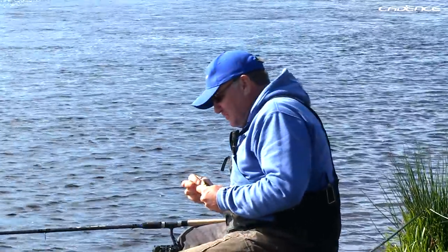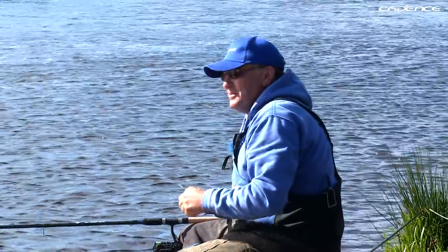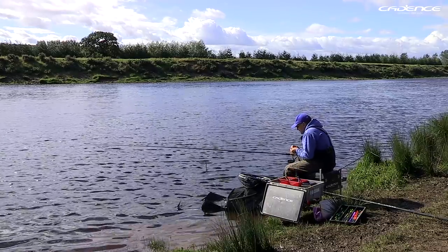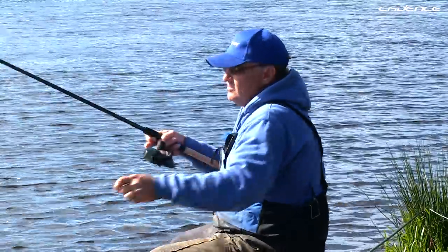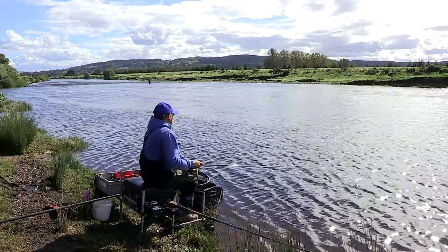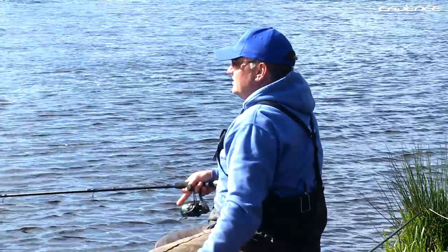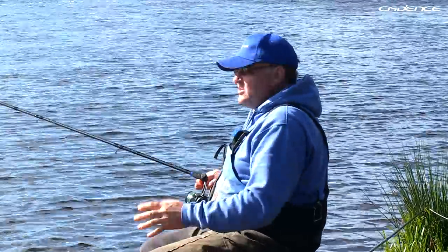So some days float fishing on a river can be easy. On other days like this, it can be a real challenge. And I think you've just got to get the right mindset and keep experimenting, changing your shotting pattern and even types of floats, and try and work out what's best on the day. And I think sometimes you never do. You've just got to accept that it's a really difficult day and you just catch as much as you can, particularly when you're match fishing, obviously.